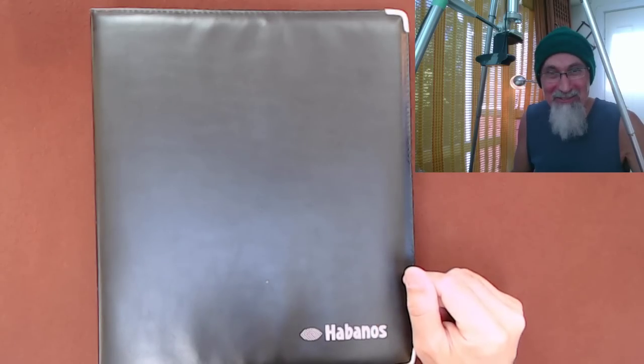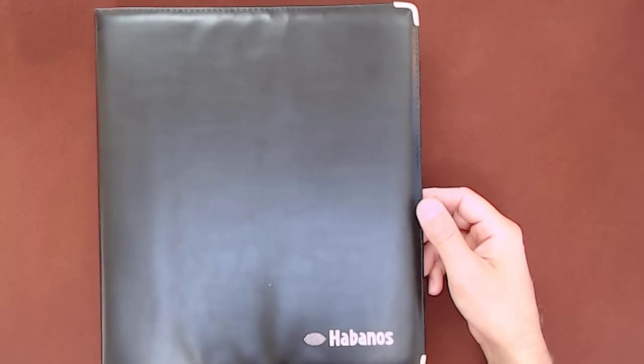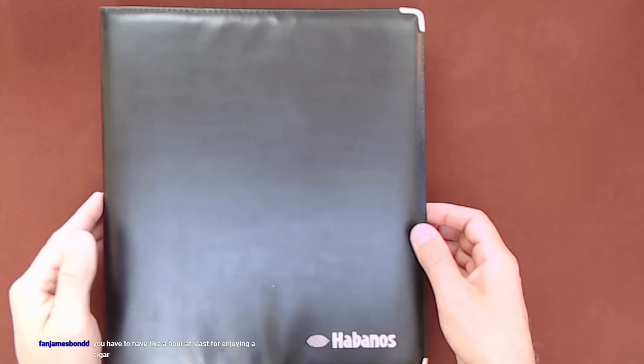Let's take a look at some cigars. There's going to be a little bit of glare because this is all laminated. I can't remember how much I paid for this. I might have bought this.